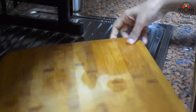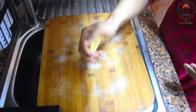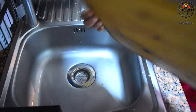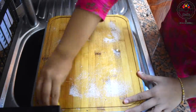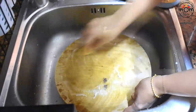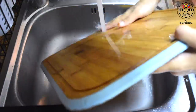Every Thursday, I have a good cleanup of my wooden chopping board as well as my chapati board. I sprinkle some salt and rub all over with a slice of lemon. You may use vinegar instead of lemon if you want. Using lemon or vinegar with salt, remove the dirt from the wooden surface. Clean it well and let it dry either on its own or use a towel to pat dry.